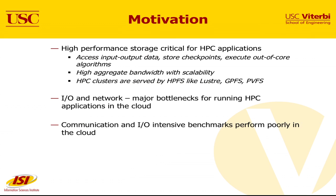Basically, the motivation: if you look at the literature, it's pretty clear that high-performance storage is critical for HPC applications, because they need high aggregate bandwidth and it should be scalable as you scale your program. They are used for accessing input-output data. A lot of it is just writing, like storing checkpoints, and also executing algorithms which don't fit into your memory. Those are the main use cases, but regardless, the point is we need high performance file systems or storage.